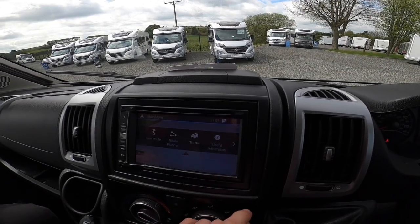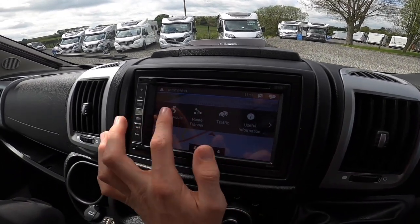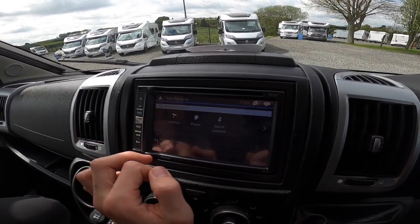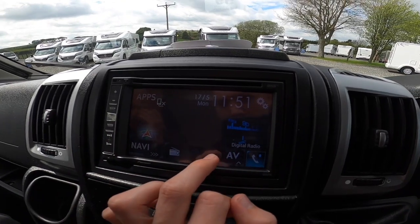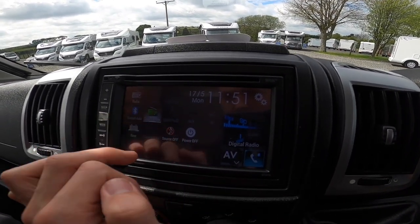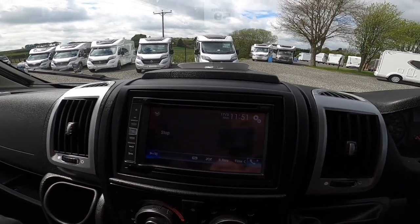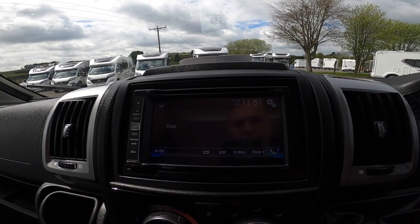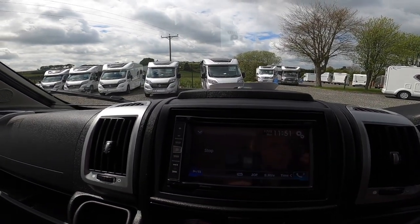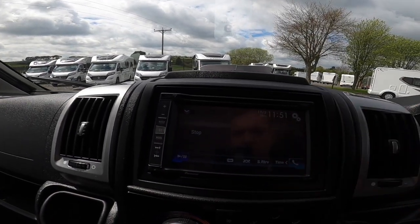And then you'd press the bottom right hand corner, new route, and you can put your address in. You've got Bluetooth audio, but obviously you'll have to pair your phone with this. So you'd go to your settings on your phone and look for a Pioneer head unit to come up. Press pair on there, pair on here, and then it'll ask you if you want to sync your contacts.